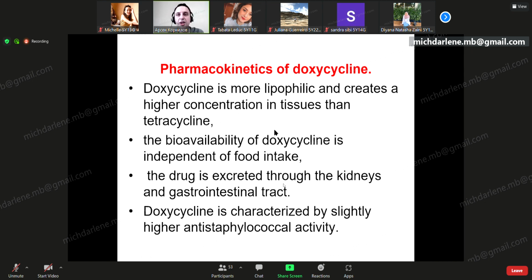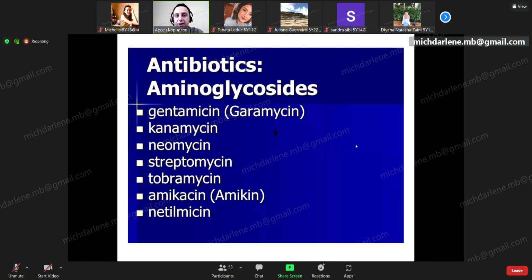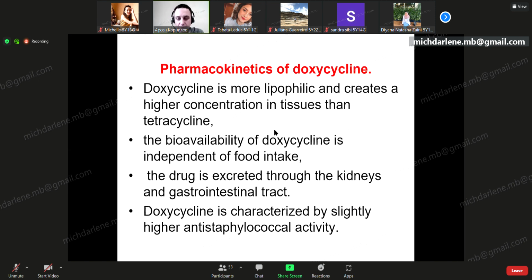Usually we use this drug to treat atypical infections or in case of resistance to other antibacterial drug classes. But we need to conclude that the use of tetracyclines, and doxycycline particularly, is not recommended in pregnancy. Yes, because actually the use of bacteriostatic antibiotics, with some exclusions that we already discussed, is not recommended in pregnancy.